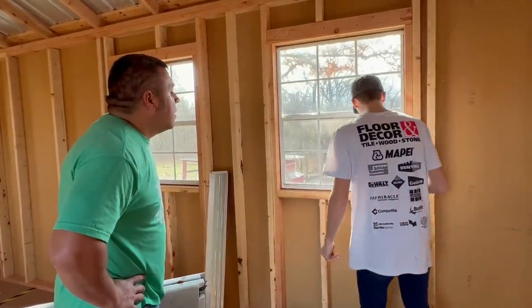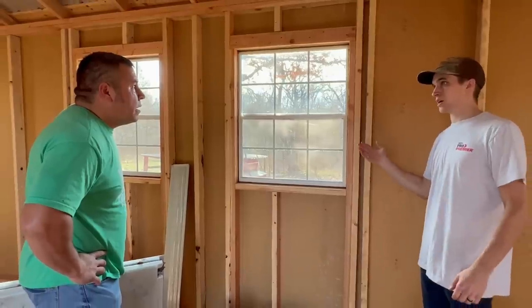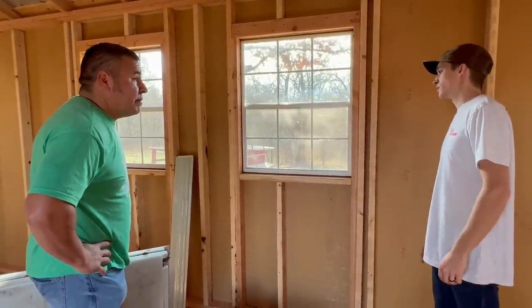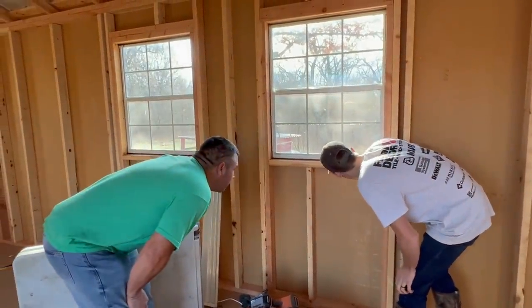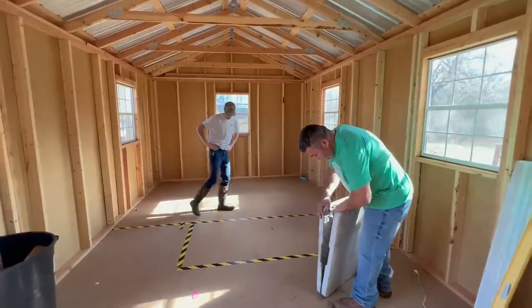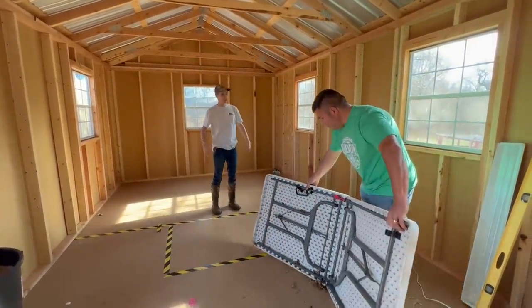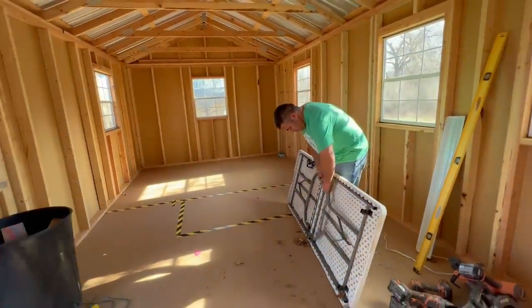Would it be easy to fix? We'd have to rip out the entire window from the outside, put that in, and then put the windows back in. What do you think, spray foam? That's what they did. They used some sort of glue adhesive right there that runs right here. So we'll just move it this way so that we have a solid board to screw into.